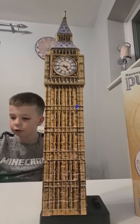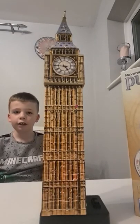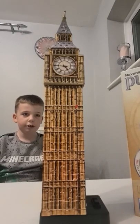I've got something special to show you. This is the finished Big Ben, and I've got something special to show you. And here it is.